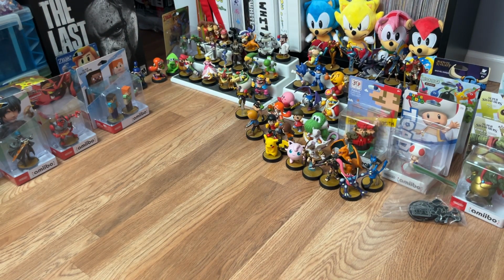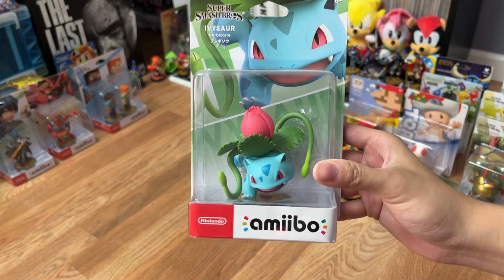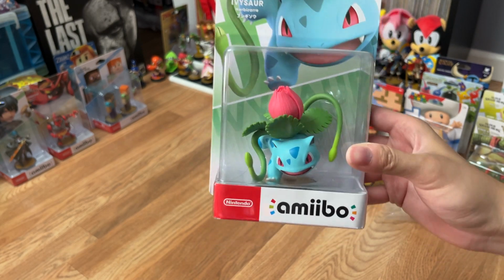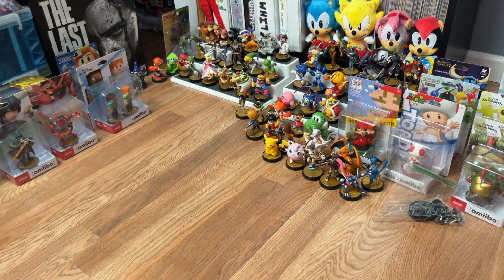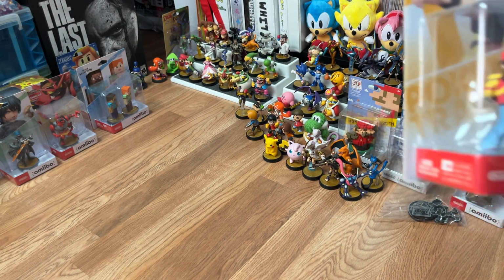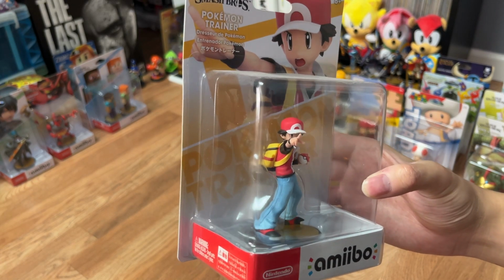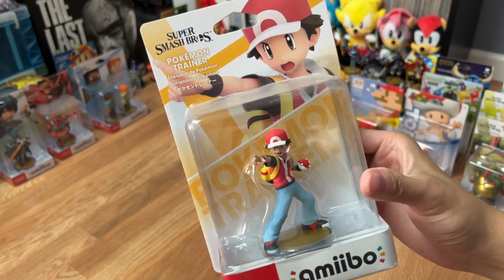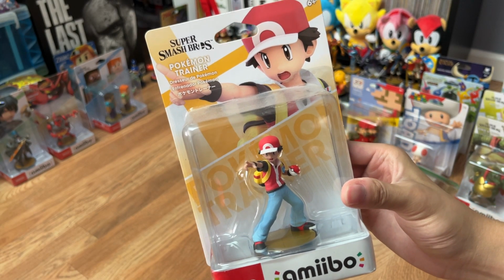Got two more Pokemon amiibo to go. So the first one is obviously Ivysaur. We got Charizard within Smash 4 because that was the only one that they could introduce. And we got Squirtle that we saw earlier. And now we got Ivysaur. And of course, you can't have Pokemon Trainer without the Pokemon Trainer amiibo, which is really cool that they actually did this, because obviously they did the individual Pokemon. So they were like, well, might as well do Pokemon Trainer as well.